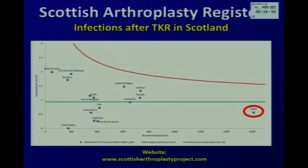This slide is from the Scottish Arthroplasty Registry, and this is the infection after TKR in Scotland. You can see the green line, just below 1%, is the national average. You see a red line at the top. This is 2 times the standard deviation, and if you're above the red line, you're an outlier. If you're an outlier, you have a problem, and you will be contacted at the surgeon level and at the departmental level, and they will ask you, could you please explain why your infection rate is so high? You can see the Golden Jubilee Hospital on the far right in red, with over 16,000 knee replacements.